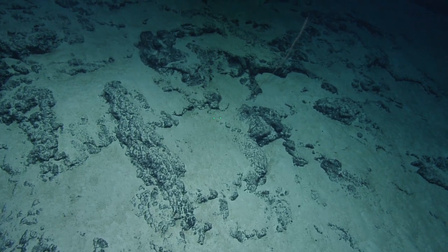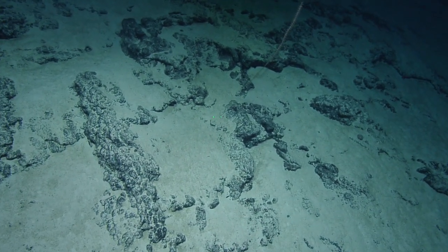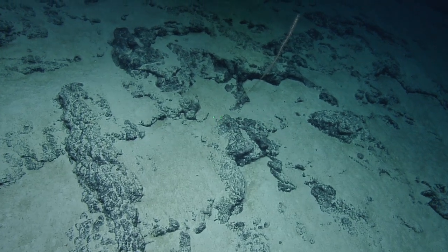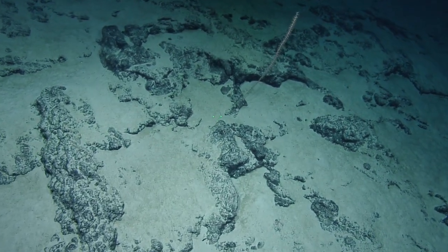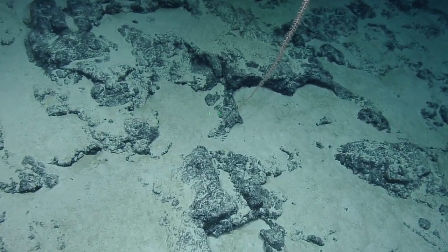Ooh, what is that? And maybe our second coral. Looks bamboo-y. Go ahead and zoom. Very fascinating. First of the dive.